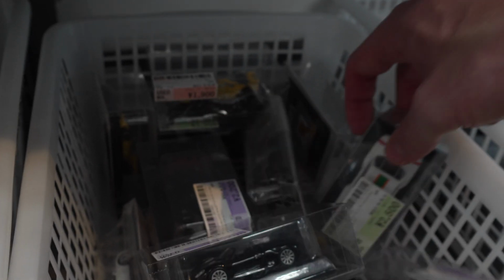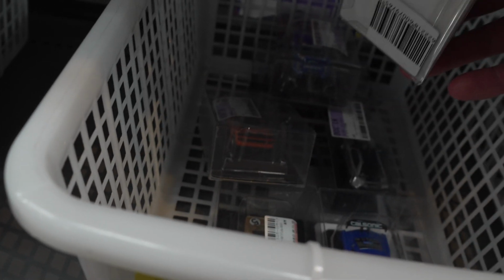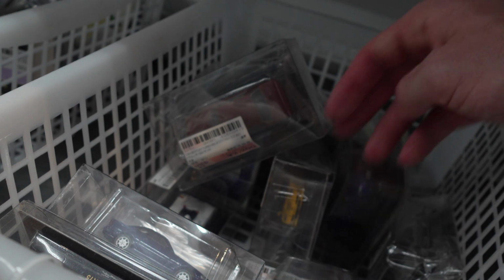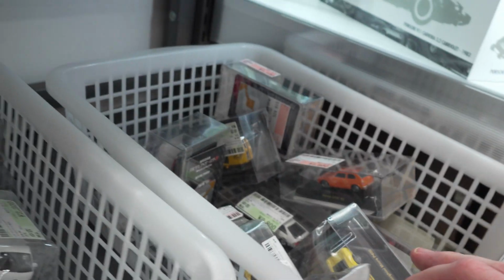CSL Batmobile. In this one, got another Lotus F1 car. And then down here, again, oh, it's a Cosonic car, oh my god. Hell yeah. Rally Fiat 131. Super cool, it's like the European car box. Nice. No Evo 4s though, we might have to try and find another shop.